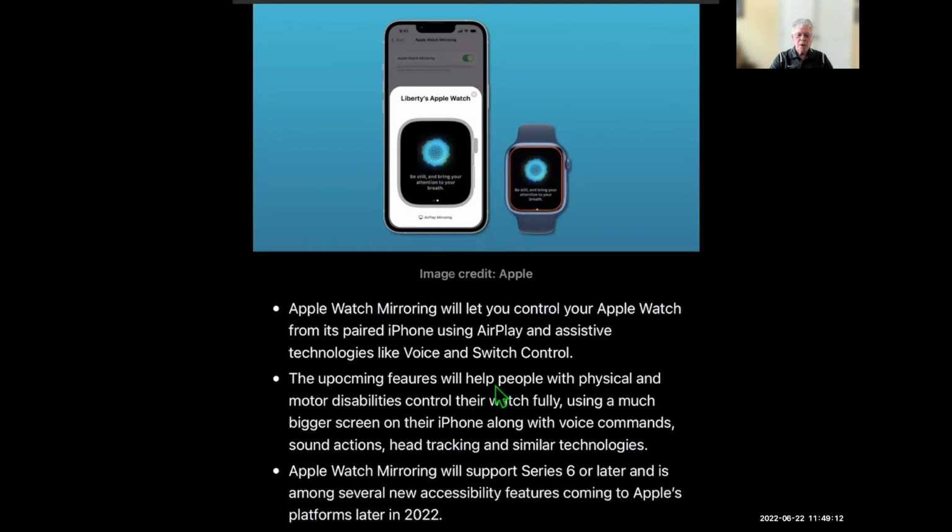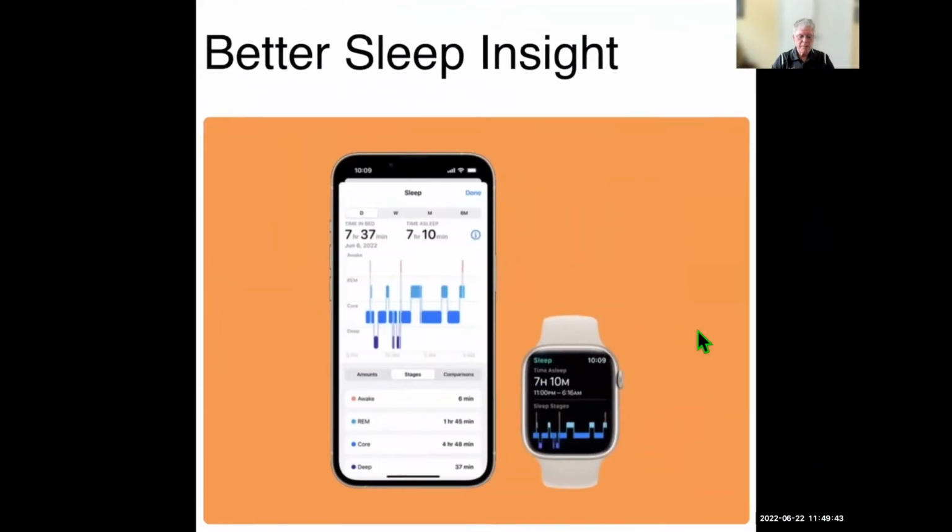it's for people with physical and motor disability controls with their watch, and so they can control it on a bigger screen on the iPhone with voice commands, sound actions, hand tracking, and similar technologies. And this again is one that's going to be available for a Watch 6 and above. Okay, let me go on.